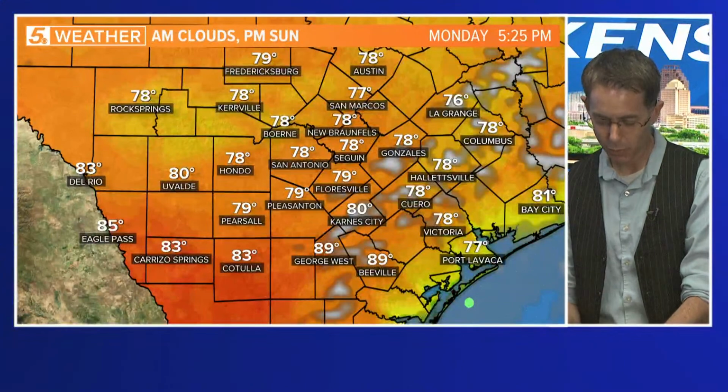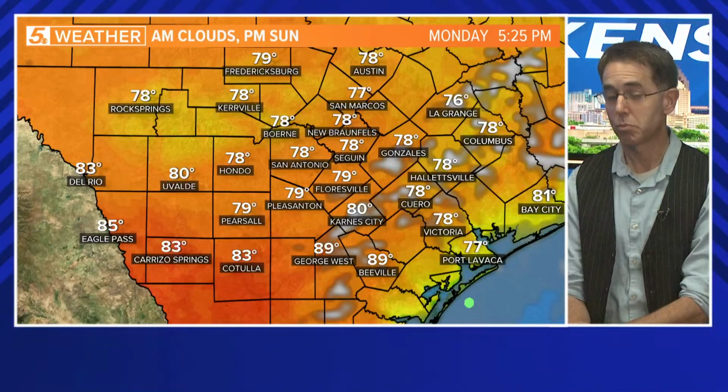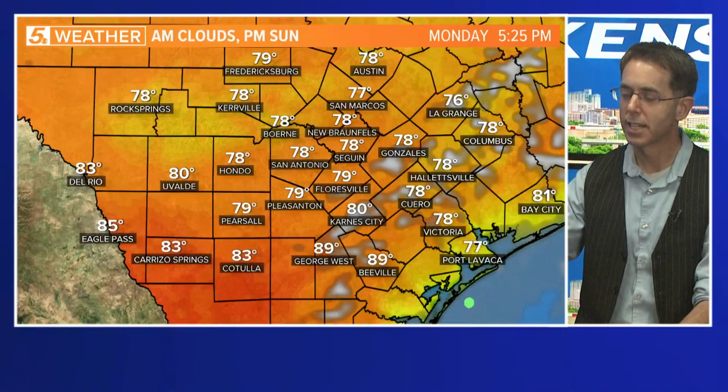Here is the hour-by-hour forecast, though. As you can see, the banner says morning clouds and afternoon sunshine. So hold on a few more hours for that sun if you'd like the sun. Temperature's not looking too bad. This is the end of the day. I'm thinking we'll be a little bit warmer than this. This model is going a little cooler than the actual forecast. We've got it at 5:25 though.